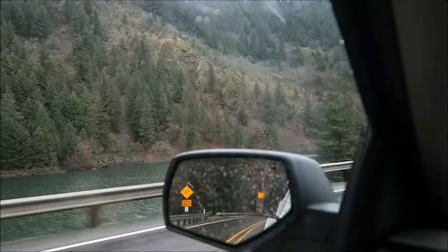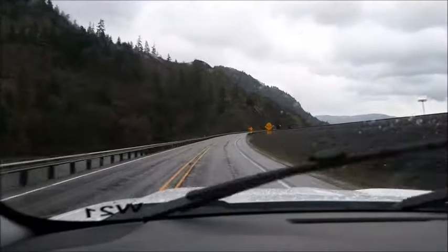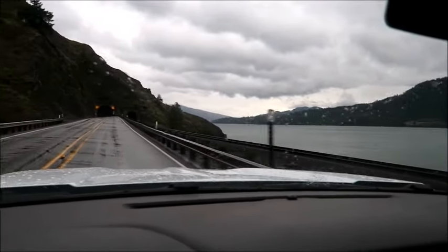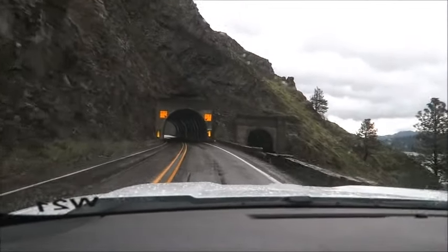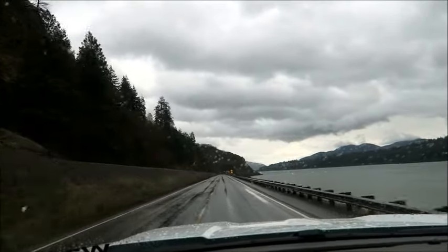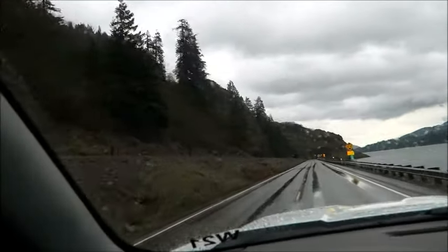Looks like I'm coming into a third tunnel. This is why I love traveling so much. Every turn is a new adventure. This is quite cool. Well, I just went through another tunnel, which you didn't see. And now I'm coming to another tunnel. Wow, a lot of tunnels.